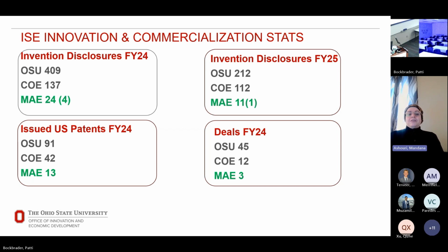And from these 112, we have just 11 from Mechanical and Aerospace Engineering and 1 dedicated to CAR as of the end of February. So we are a little behind this year in terms of departmental invention disclosures, but hopefully we will get back to the trend by the end of the fiscal year, or maybe we have to think about why it's happening this year compared to last year.